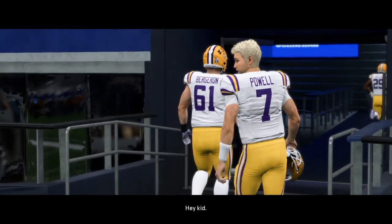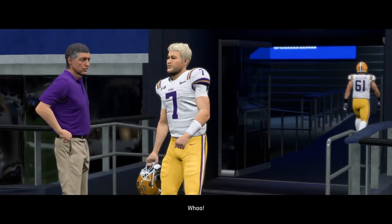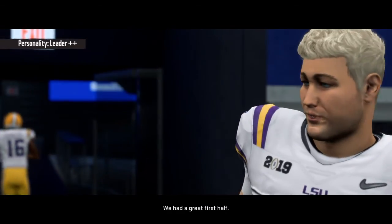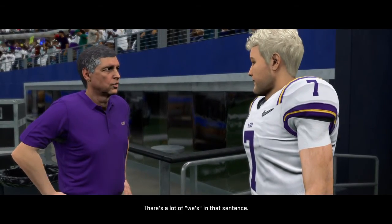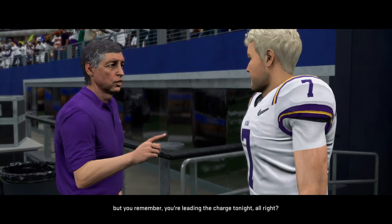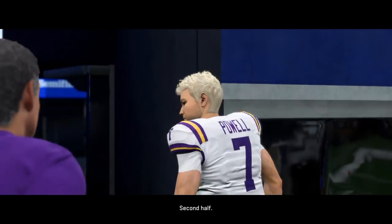Hey, kid. Just checking in with you. How do you feel about the first half? That's how we're playing. Let's go. We had a great first half. We keep doing what we're doing, we might win this thing. There's a lot of we's in that sentence. It's a good thing to recognize your teammates, but you remember, you're leading the charge tonight, all right? So get out there and let's put this thing away. Second half. Let's go.